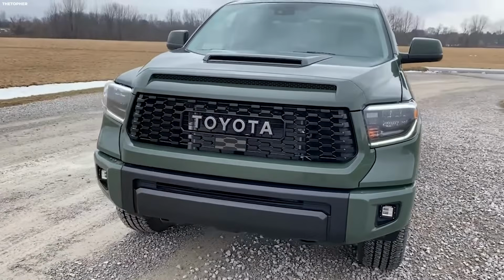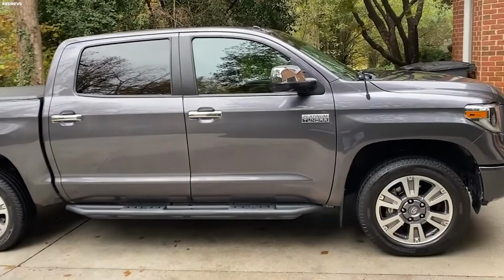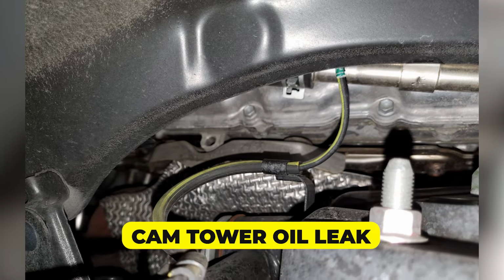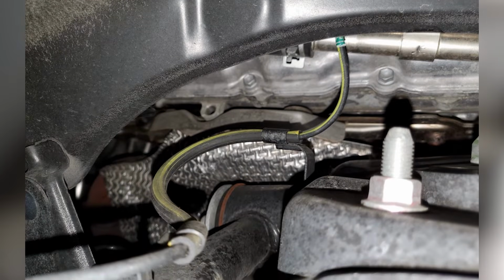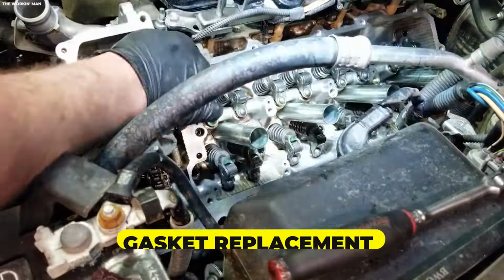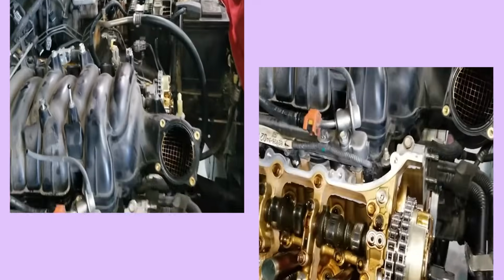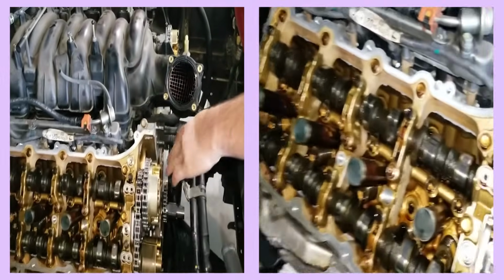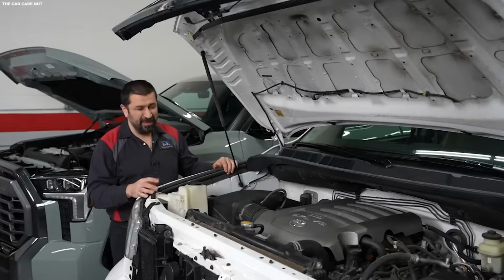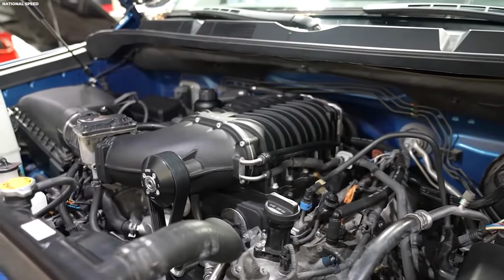But beneath that strong reputation were some very expensive problems. The most notorious issue was the cam tower oil leak on the 5.7-liter V8. This wasn't a simple gasket replacement. The engine had to be pulled apart, and repairs often ran $5,000 to $7,000. Many owners were shocked that a Toyota engine could fail so catastrophically and so early.